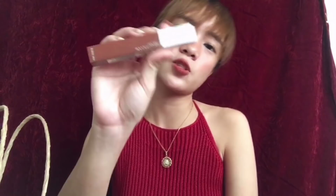The next thing that I got is an eyelash curler from Nichido, and this just costs 75 pesos. It's a good purchase. So the last thing that I got for Watsons is my Maybelline Superstay Matte Ink. This is in the shade Amazonian, and this product stays on your lips for a very long time. So that's it for my Watsons. Let's move on to Starbucks.